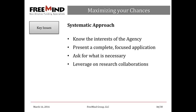Do not collaborate just for the sake of collaboration. Don't put a name on your application because it's a hot name and a good university and you're collaborating with them for no reason. They will see through that. They will see that this person's or this institute's contribution to the project is negligible, and it will mean nothing. But if there is something that is important for the project, by all means try to collaborate with somebody who is a leader in their field. That's definitely something that can help.